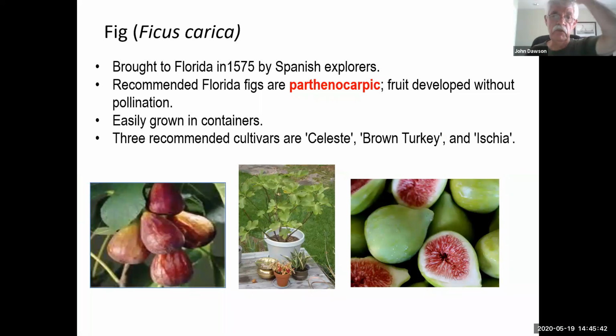Here's fig. It was first brought to Florida back in the 1570s by the Spanish explorers, Ponce de Leon and his crew. They brought with them several figs, and they didn't realize it at the time, but they actually brought the pollinators, a fig wasp, with them. The earlier figs required this fig wasp to basically pollinate the fig itself and develop fruit.